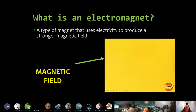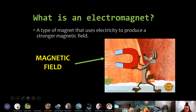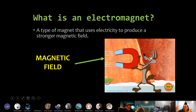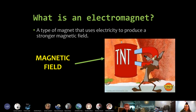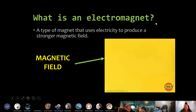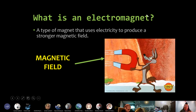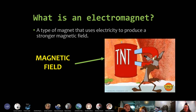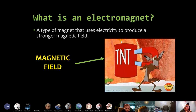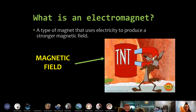So what you'll see here is, you see those squiggly little white lines there? Those squiggly little white lines that are pulling that bomb to Wile E.'s magnet are called a magnetic field. Now, in this cartoon, we see that magnetic field through squiggly white lines, but in real life, a magnetic field is invisible. We only know a magnetic field is there when a magnet attracts another magnet to it.